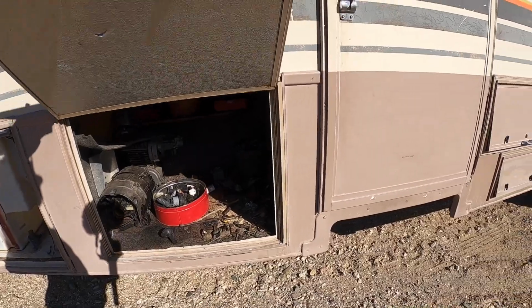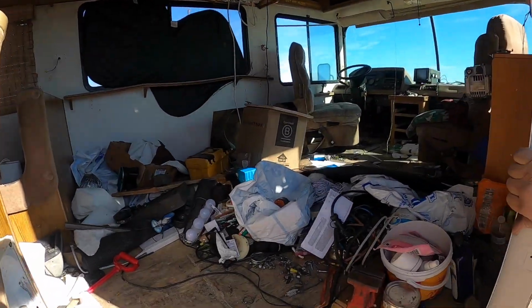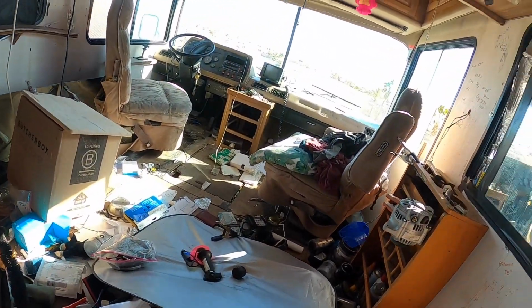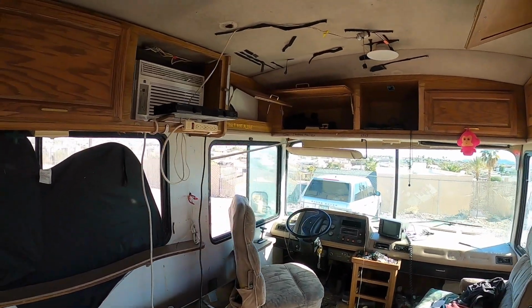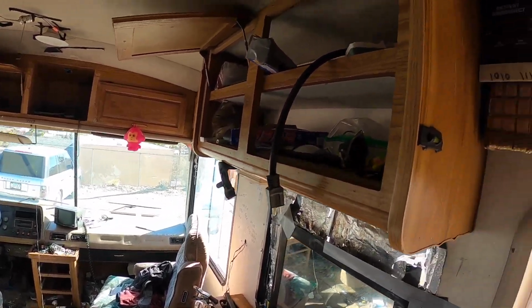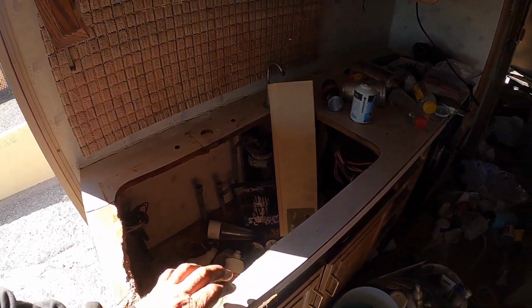Some stuff there. Okay, so here's the real deal. Look at the inside of this motorhome. Oh my gosh. Words can't describe it, guys. The windows are open and I can still smell it. There's things rotting in here. There's all kinds of rotting in here. It's bad. It's really bad. I guess we don't do dishes because there's no sink. There's just no sink.